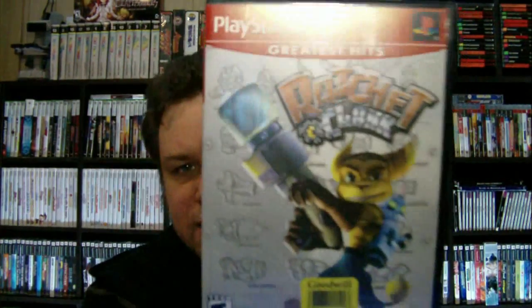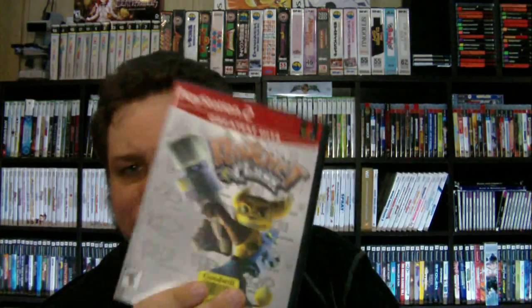Next thing we have here for $1.99, Ratchet and Clank. I think this feels like it's got the manual. Yeah, it's got a poster in there even. Yeah, it looks like there was a poster in here. So I've heard, I haven't played Ratchet and Clank, but it's got to be a great series. It's still going to this day.